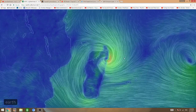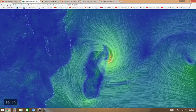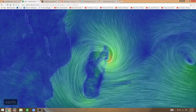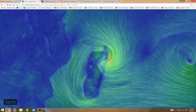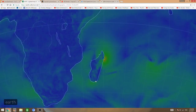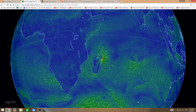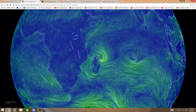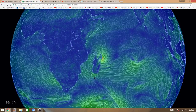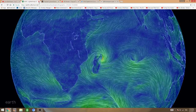But this storm was a major Category 5 hurricane as it was coming in to the coast. Now that it's on land, it's starting to weaken as we forecast it would. As it goes through, it's going to continue to weaken, and eventually, as it comes through here, it's going to go down this way, no longer be a tropical cyclone, and sort of just move wherever it's going to move. By that time, it will no longer be a threat to Madagascar. But for now, that's the forecast that I've given.